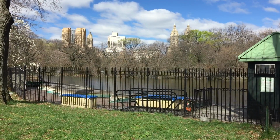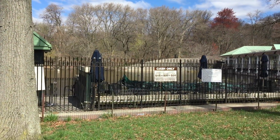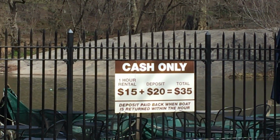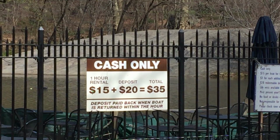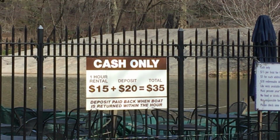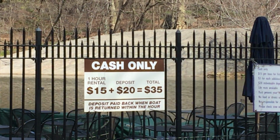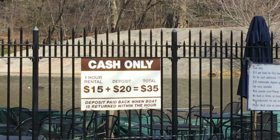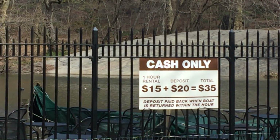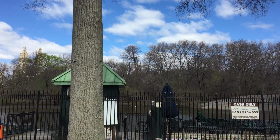These rowboats are for rent during open times, and the sign here says that you can rent a rowboat for $15, and then they want a deposit of $20. Not sure why. It's not like you're gonna walk out of the park with a boat. Maybe they must have had some sort of damage in the past and they want a deposit. So it's $35 for an hour, and you get your deposit back when you return the boat. And on regular, beautiful, sunny, warm days, the lake is just packed with boats, people in rowboats doing their thing.